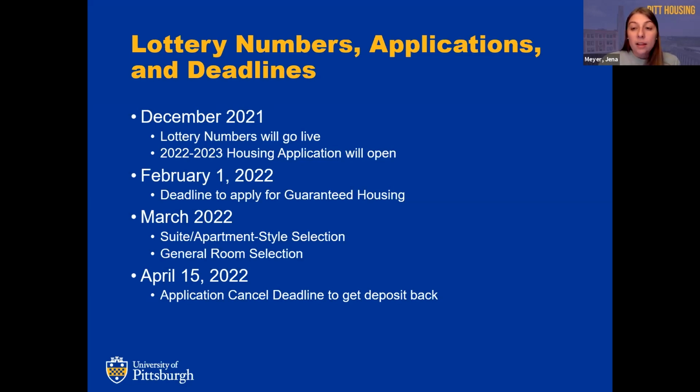And then April 15th is the deadline for students to cancel their housing application in order to get their deposit back. So if you are a student who doesn't actually obtain housing on campus and you decide to go off, you still have until that date to cancel and get your deposit back. You also have until that date to decide if you're studying abroad or doing an internship and you need to cancel your housing for next year. If you appropriately cancel your housing, we are able to sometimes retain your guarantee for you or even retain your deposit so that we have a spot for you on campus for the fall or the spring term.